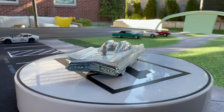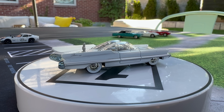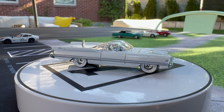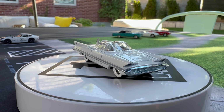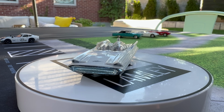And was it George Barris? Was that his name? Who did the Batmobile for the original TV series? Well, he took a Lincoln Futura and modified it into the Batmobile because he thought it just looked cool, and it's become an iconic car. And obviously Hot Wheels did it for the Batmobile, and then for Boulevard said, let's turn it into the actual concept. We've only seen it once.